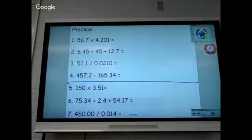Well, we're supposed to have 3 significant digits. Stop that. I don't get it, Emma. Oh my God. So the answer to number 1 is.